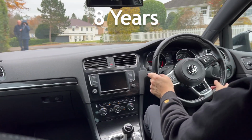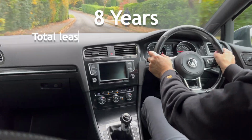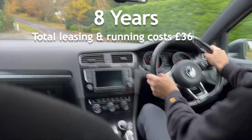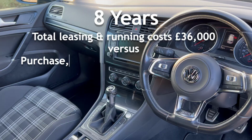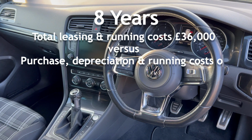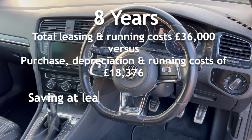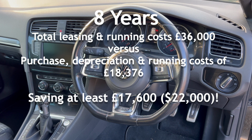I haven't allowed for the fact that the pre-sale preparation cost I'd budgeted for earlier may be chargeable by leasing companies when you hand the car back, depending on their terms and conditions, so this could be an additional leasing cost. I've also not allowed for the fact that, technically, I still have my car and don't need to renew a lease. I've really enjoyed doing this exercise because now I know that I have saved myself at least £17,600, $22,000.